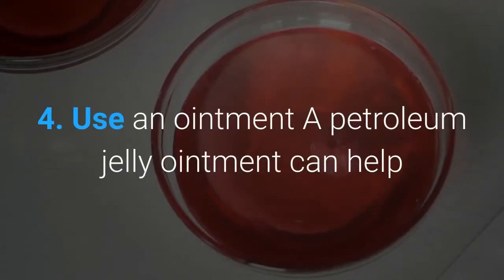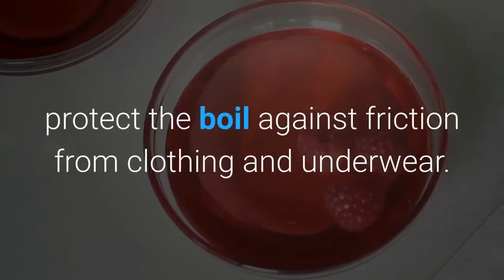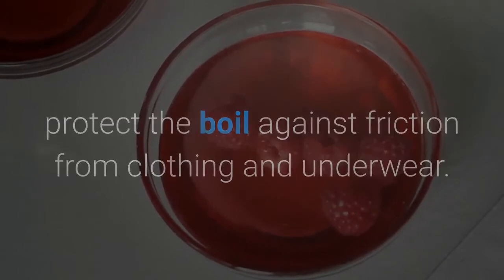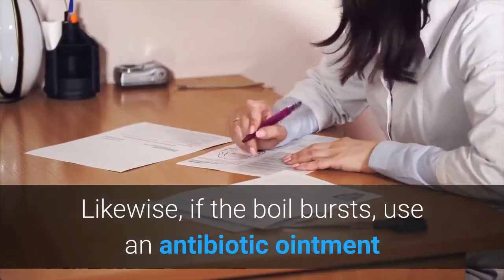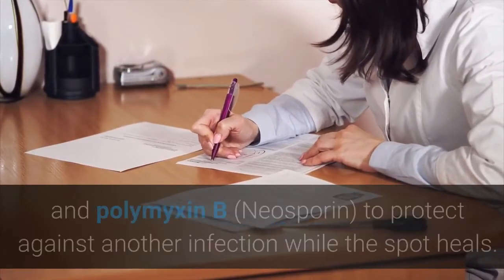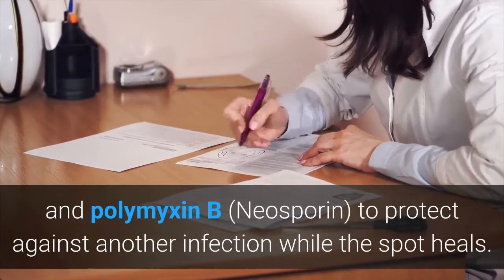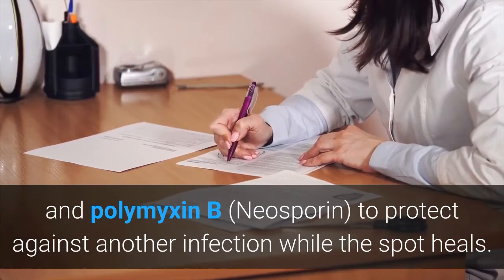4. Use an ointment. A petroleum jelly ointment can help protect the boil against friction from clothing and underwear. Likewise, if the boil bursts, use an antibiotic ointment like combined bacitracin, neomycin, and polymyxin B (Neosporin) to protect against another infection while the spot heals.